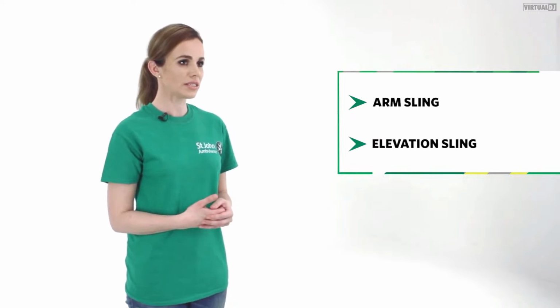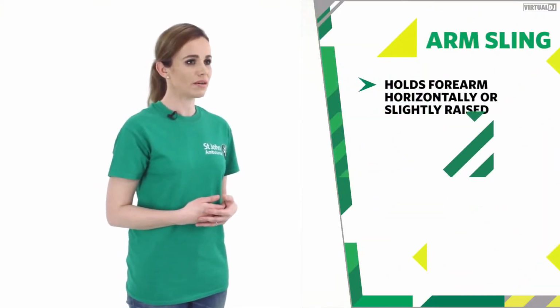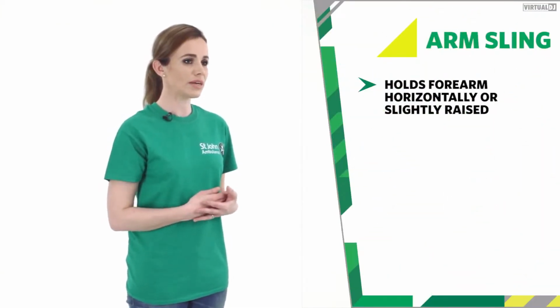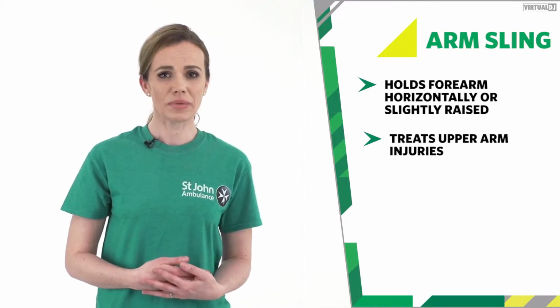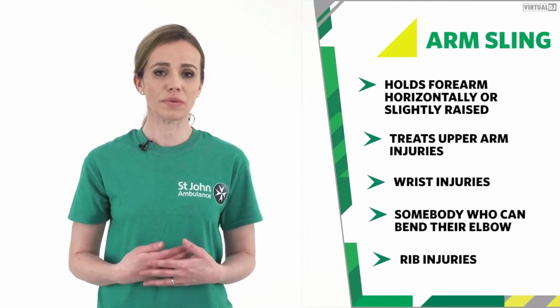You should use a sling to stop someone's arm moving, to protect it and prevent further damage. There are two types of sling, an arm sling and an elevation sling, and both can be made using a triangular bandage. The difference between these two types of sling is that an arm sling holds the arm in a horizontal or slightly raised position. It treats upper arm injuries, wrist injuries, somebody who can bend their elbow, and also a rib fracture.